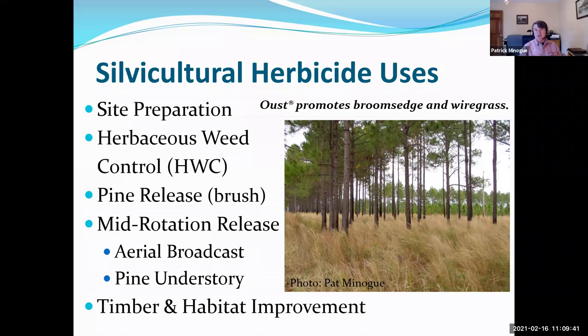We see broom sedge. We used to think of this as a weed, but if we're in longleaf ecosystem restoration, then there's a reason to try to keep it. And that's something I'm really enjoying now in my career, doing a lot of teaching and research in restoration ecology. And there are selective herbicides like Oust that can release broom sedge and wiregrass. And fire, of course, is a part of that.